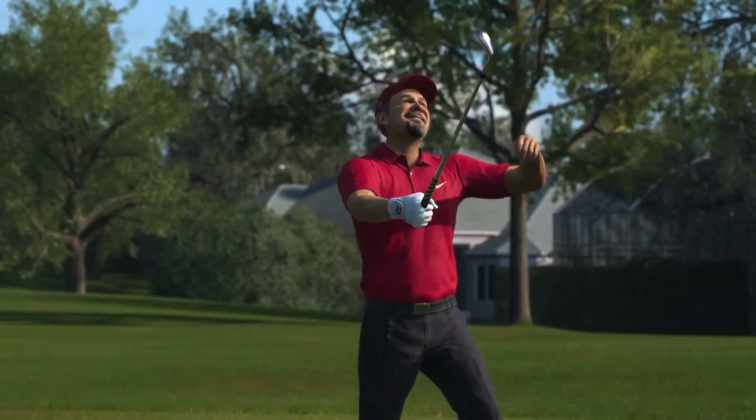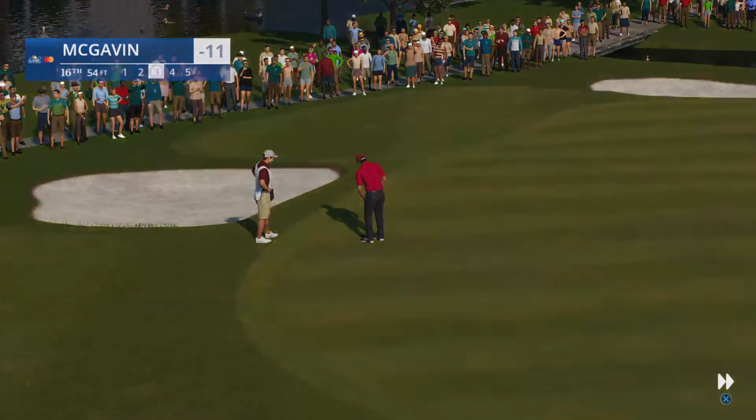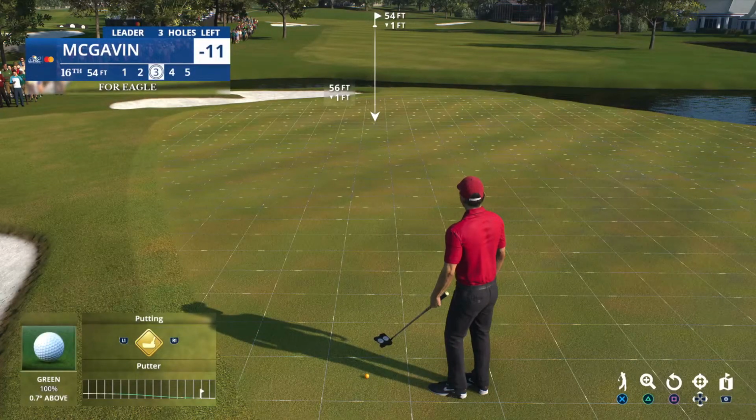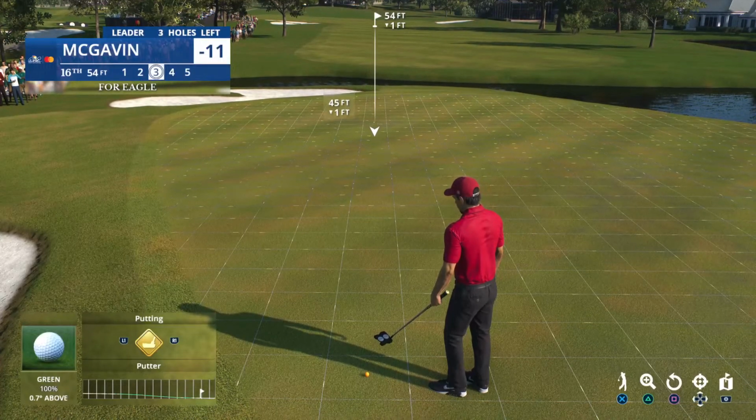Never a doubt going for it in 2, and Frank safely aboard here at the 16th at Bay Hill. Exactly, Rich. Not an overly long par 5, very scoreable, and that's what we expect.